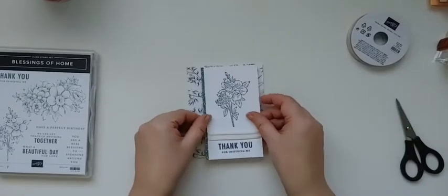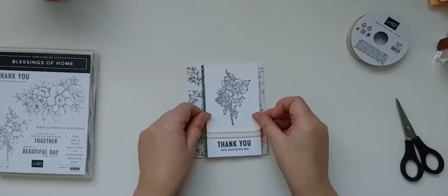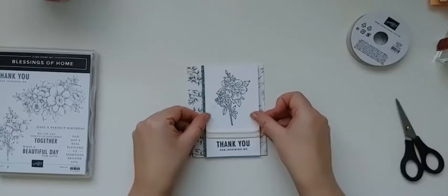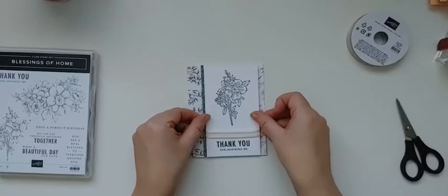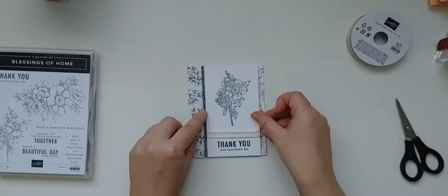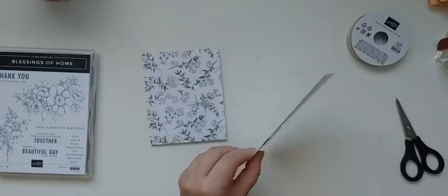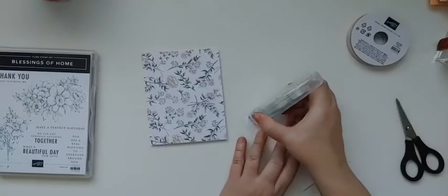All right, so now we just need to adhere this to the front of our card. So this is where you can decide if you want to add dimensionals to give it a little bit of a lift. I think that always adds a nice interest to your card. But because we've got so much color and pattern going on, I think I'm just going to stick with simple. And I'm just going to adhere it straight down to the card front.